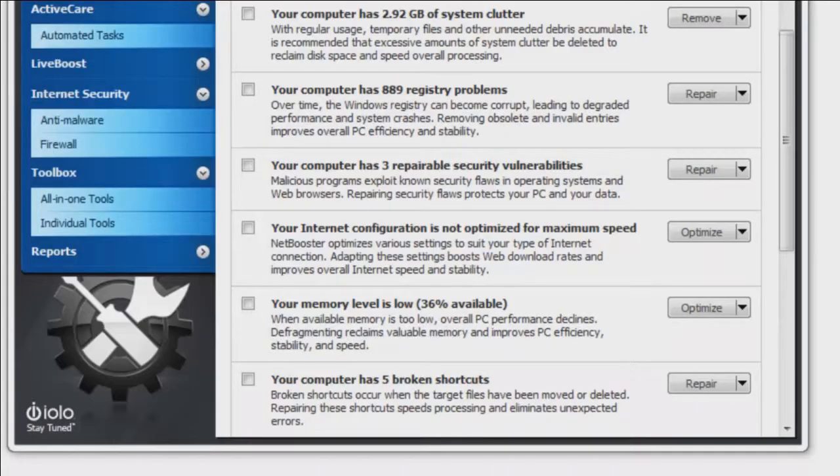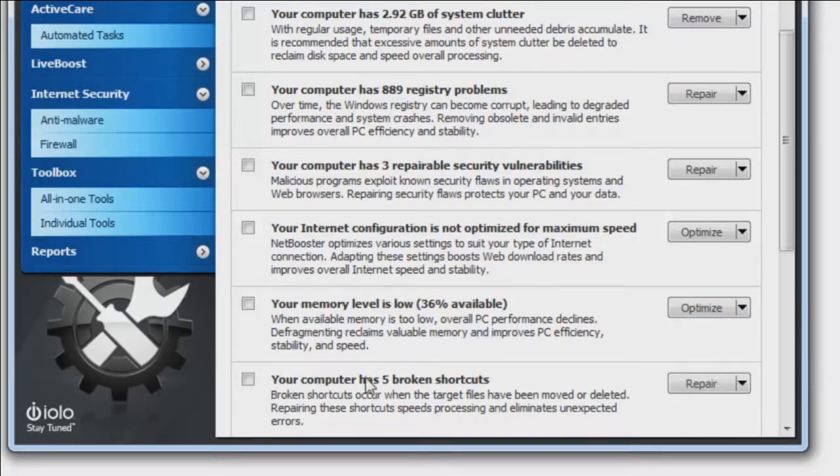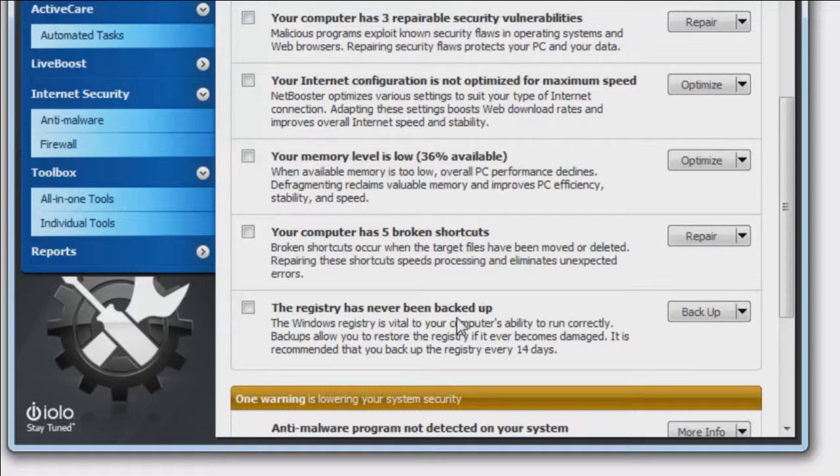Here it's saying that, yeah, your memory level is low. And again, you can just go ahead and let them optimize it for you. What it's going to do is defragment the drive and reclaim some of the hard drive space for me, which can give you system performance. It's one of those things where, will it give you much of a boost? Probably not. Will it give you a little bit of a boost? Possibly, but it could be an issue, so it's listed here, and I like that they have it there.